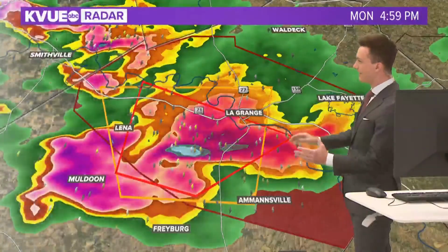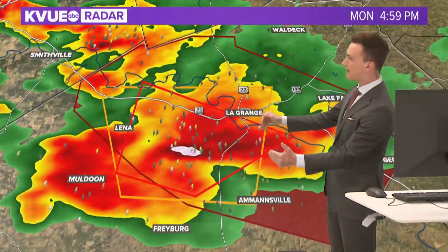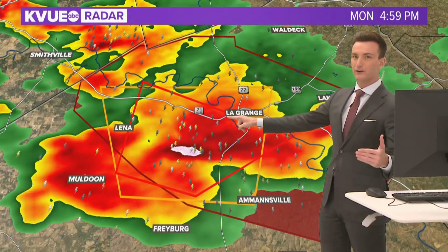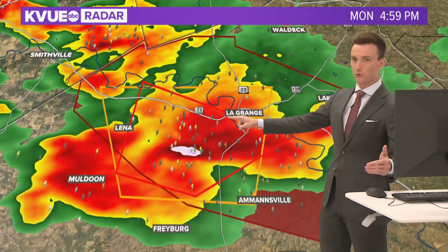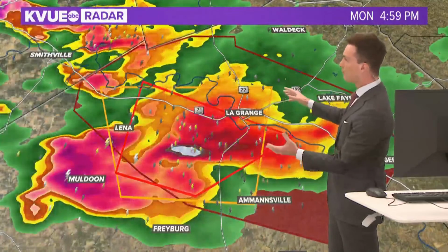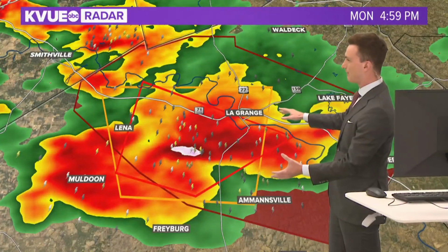Outside of that, this storm is producing a tremendous amount of rain, and because it's stationary, the rainfall totals are starting to add up here, where we've got 3 to 5 inches of rain that's already fallen just on the west side of LaGrange. We've got radar estimates that are 5 to 6 inches of rain. So flooding concerns also ramping up with this very slow-moving storm, which right now is over Fayette County.